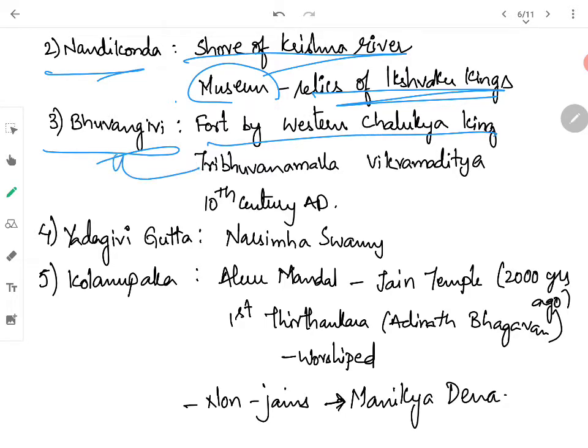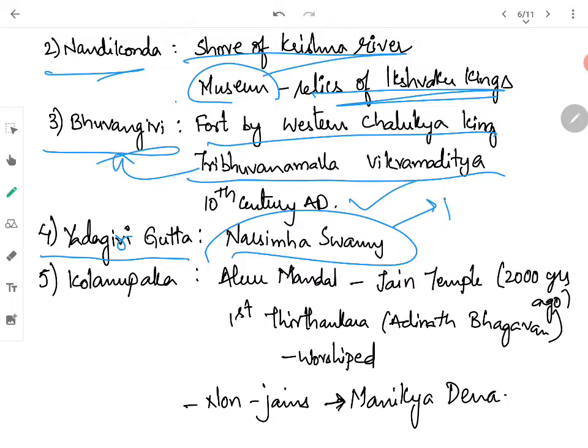And the person who built the fort was Tribhuvanamalla Vikramaditya in 10th century AD. And then Yadagiri Gutta. Yadagiri Gutta is a Narasimha Swami temple. This is basically in use because this has been renovated by the TRS government. They say they'll make it the second Tirupati. So we'll wait and see.